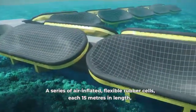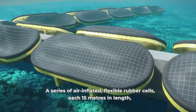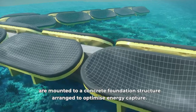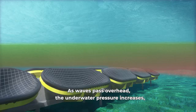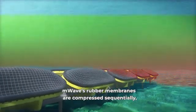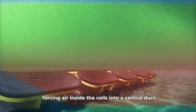A series of air-inflated flexible rubber cells, each 15 meters in length, are mounted to a concrete foundation structure arranged to optimize energy capture. As waves pass overhead, the underwater pressure increases. mWave's rubber membranes are compressed sequentially, forcing air inside the cells into a central duct.